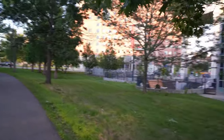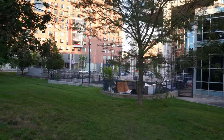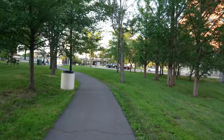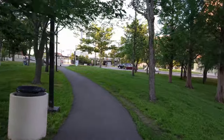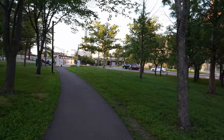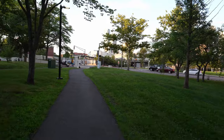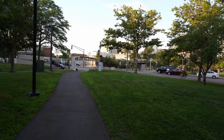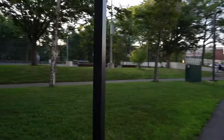They used to have a little small playground right there next to the police station. Looks like they dug it up. I wonder what they're gonna put there. Another tennis court over there.